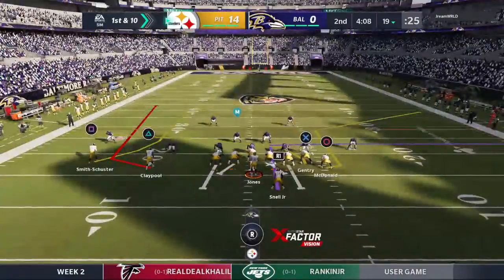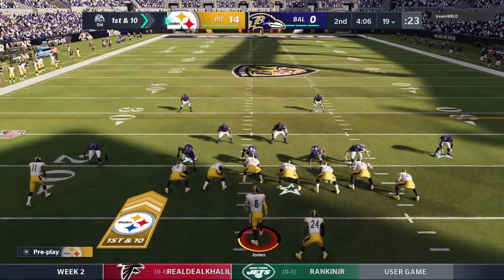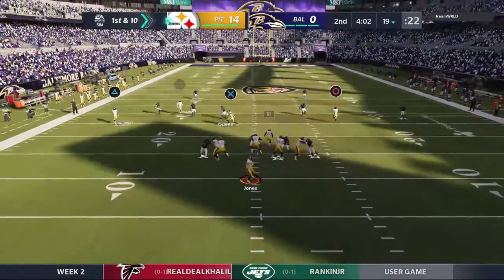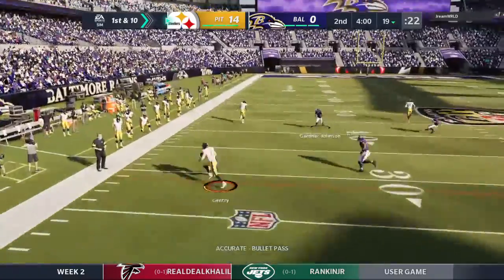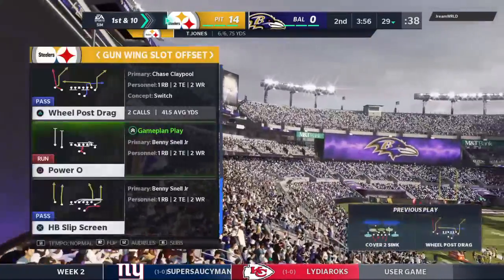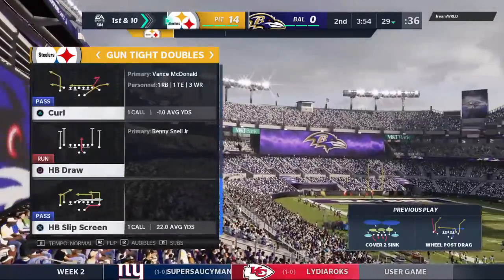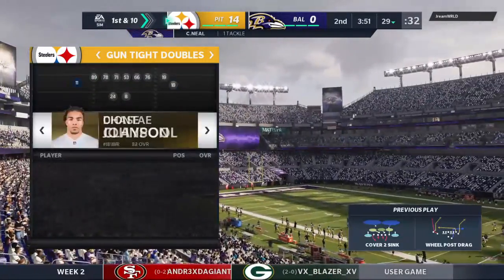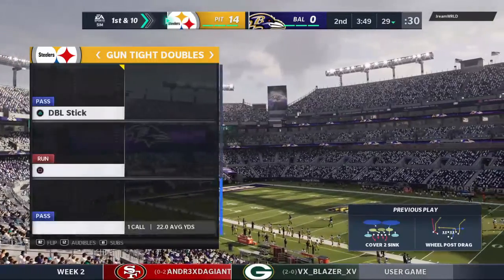So here's a 1st and 10 now, down inside the 20. From the gun, Jones. That's caught by the 6'8" tight end, Zach Gentry. And he almost gets this to the 30, taken down about a yard shy. It's a gain of 10, good for a Steeler first down. Steelers.